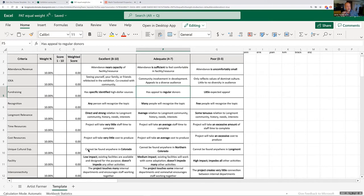And then we add it up, and it's a way we can compare exhibitions against each other through all these criteria. We found it really helpful just to have conversations around the exhibition and how it's going to impact different parts of the museum, like education, programming, or the facility. So this has been really helpful, mostly for getting everyone on the same page of what this is going to look like.